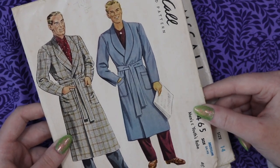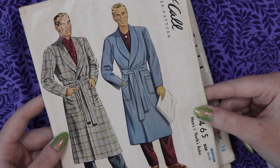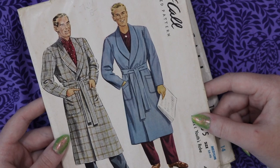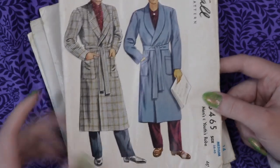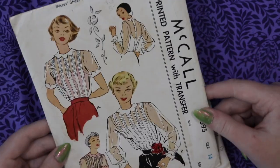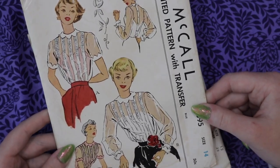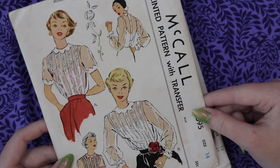This feels factory folded and is from the 1940s, and it's in a size medium for a 38 to 40 inch chest. And it's a nice pattern, I just don't have a lot of luck selling men's patterns. Men's patterns and kids' patterns have not been treating me well recently. This one, however, will probably treat me well because it's beautiful. This is from the 1940s, I'd imagine.